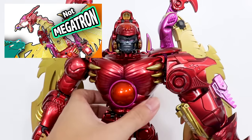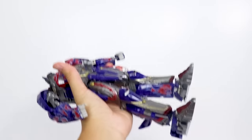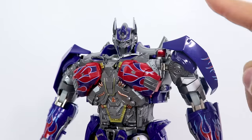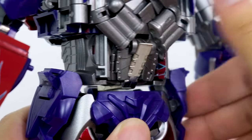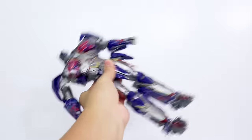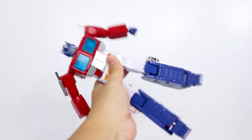This is Winged Dragon levels of touchy-feely. You know, I put my dick on this shit, boy. He's got a nice heft thanks to some die-cast metal parts. Mostly internal. My cold touch technique is not picking up anything on the armor, but you do get a good feel on the spine. Even after a wiggle test, everything holds together fairly well. Even better than some official releases.